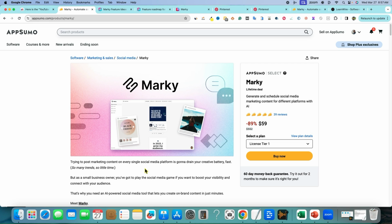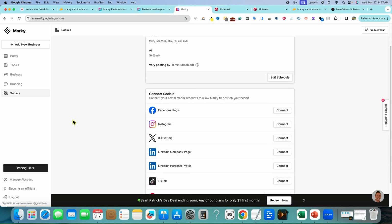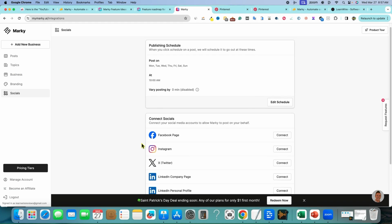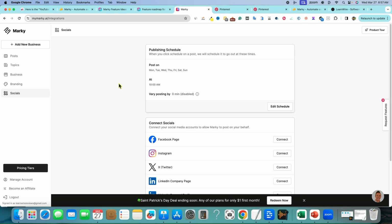It passes all the tests. The UI is nice and clean. Inside of Marky, everything is just very clean on the left-hand side over here. And I think that this is a software that seems like it's going to be well supported and around for the long haul. So hopefully you guys enjoyed Marky.